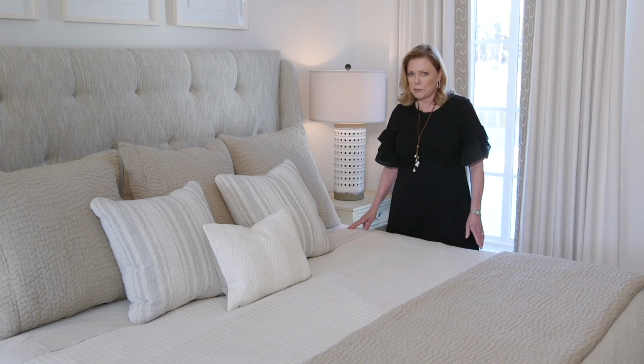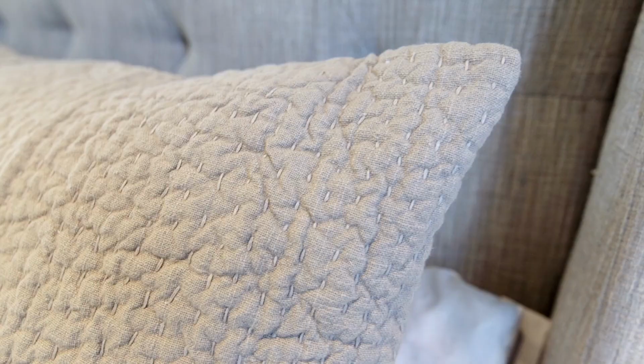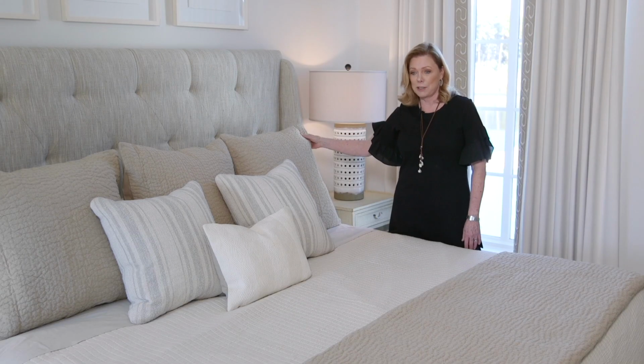I think it's a nice option to have a color instead of just always white sheets. And anybody that knows me knows that I love a pick stitch. So we've got pick stitch quilt folded here and pick stitch Euros right here. And anybody that knows me also would know that I'm on a one-woman war against flanges. So any Euro that doesn't have a flange is my friend.